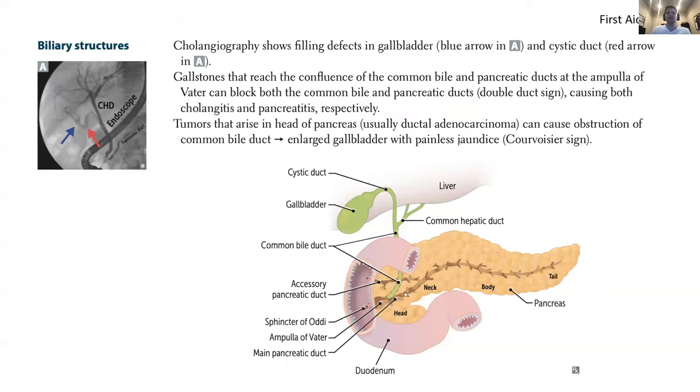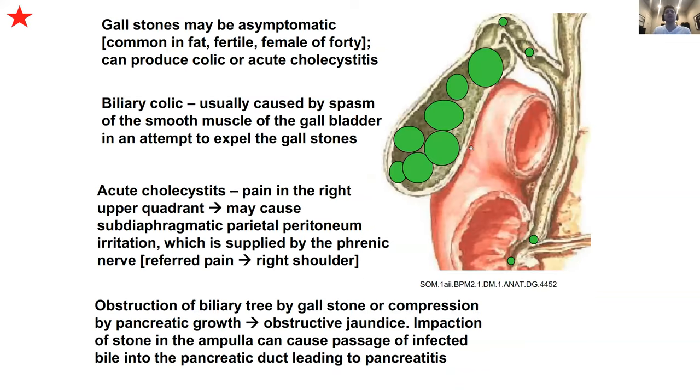This is from First Aid. It just kind of has a nice little diagram here. And I think I have a blown up picture of this. You could see this retrograde endoscopy that they do. Yeah, so again, what they talk about, they like to say someone eats a fatty meal and they get this colicky right upper quadrant pain, right? And that's typically caused by these gallstones. The mnemonic they like to use, fat, fertile, female, and 40. That's typically your patient presentation for these stones.